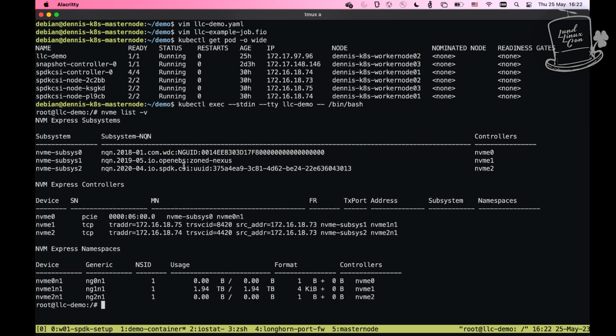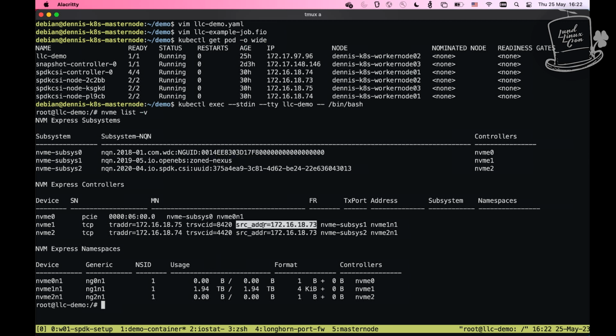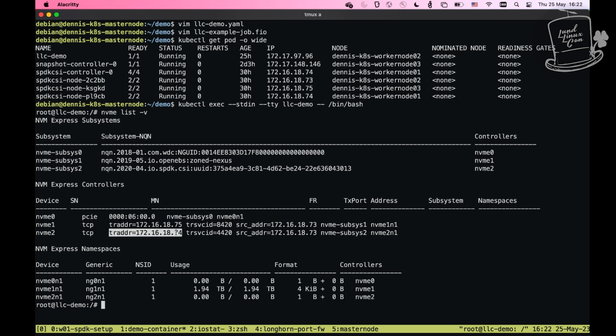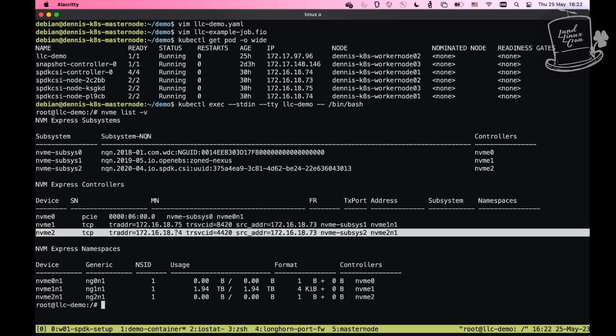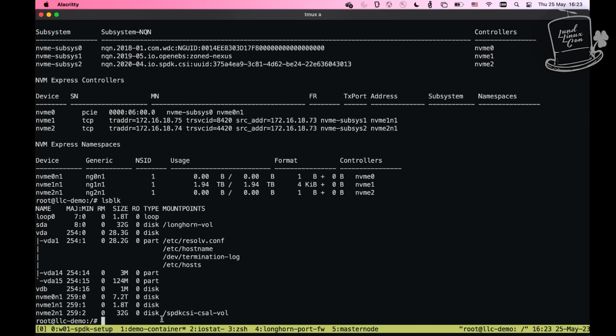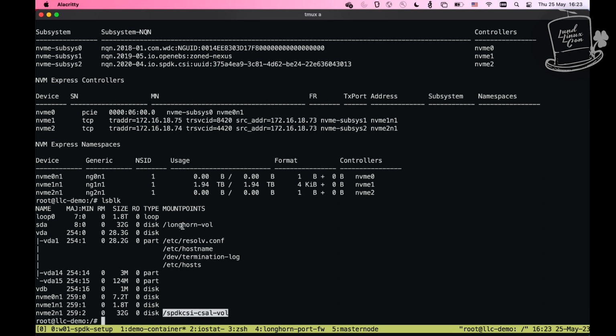We can see here we have the Mayastor zoned nexus as subsystem 1 that comes from that IP. It's NVMe over Fabrics over TCP in that case. We can also see the SPDK CSI target here. And if I do lsblk, we can see that the SPDK target is mounted to that directory, and we have also Longhorn here.